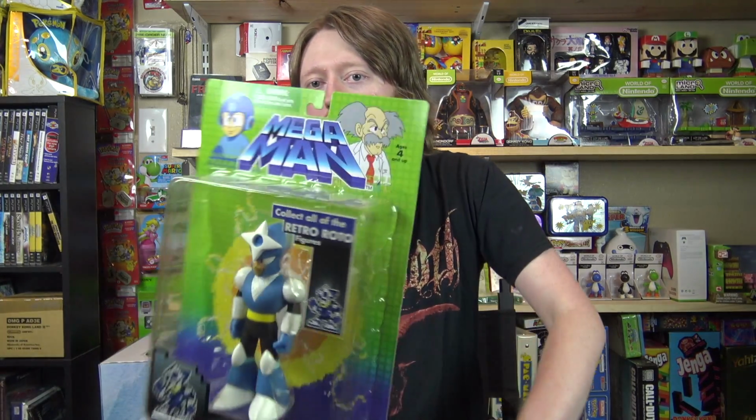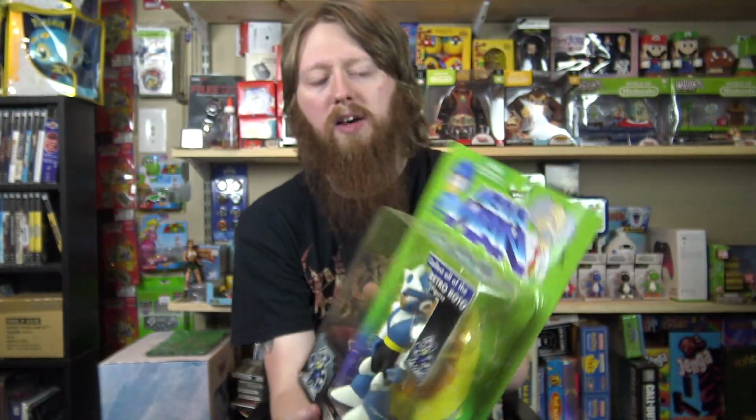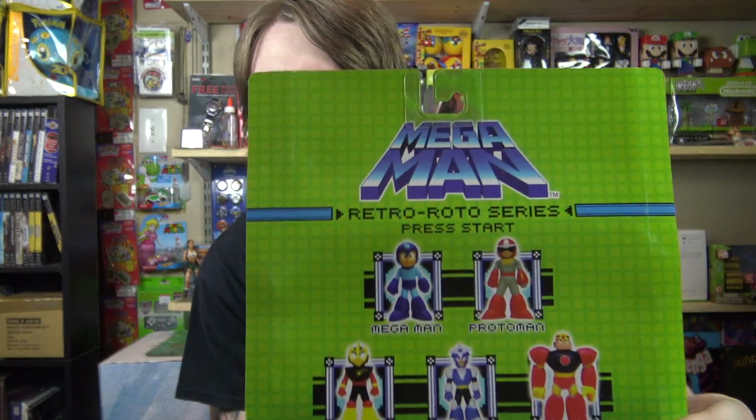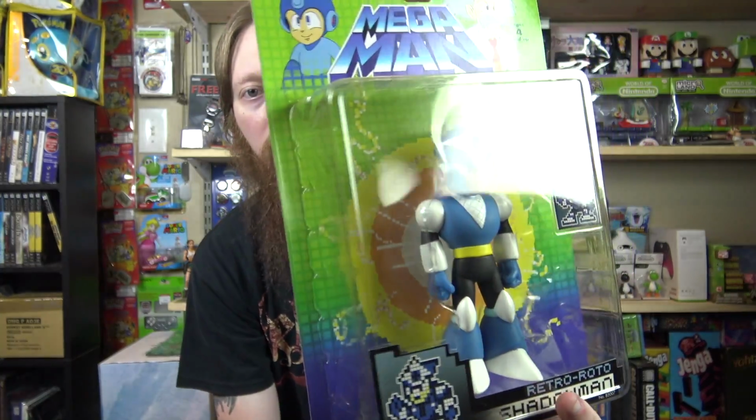We also have Shadow Man. And I love the packaging on these. The little green grid background I think looks very cool. It's kind of like a plain simplistic style packaging, but it works really well. And I think these figures are very, very cool.